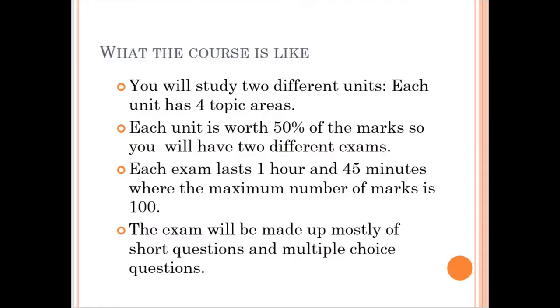An important thing you're probably thinking about is, well, what is the course like? Well, you'll study two different units in psychology, and each of those units has got four different topic areas, which study all the different types of psychology. Each unit is worth 50% of the marks, so you'll get two different exams. Each exam lasts about an hour and 45 minutes, and the maximum number of marks that you would be asked to answer is 100. The exam is mostly made up of short questions and multiple choice questions.